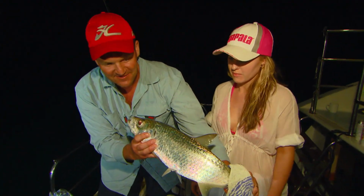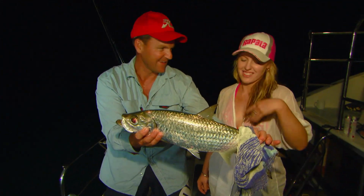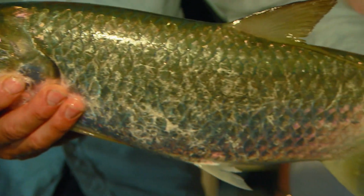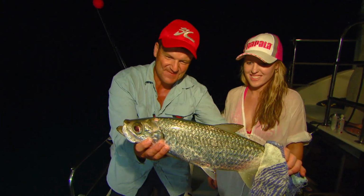You having fun out here on the reef, mate? Yeah, it's fun, beautiful. Is that your biggest fish yet, or have you caught some bigger stuff while you're here? Yep. Small one. We'll get this guy back in the water. They're not much chop for eating. They're okay for bait, but pretty much just a sports fish, but a beautiful fish at that. Well done. Thanks.